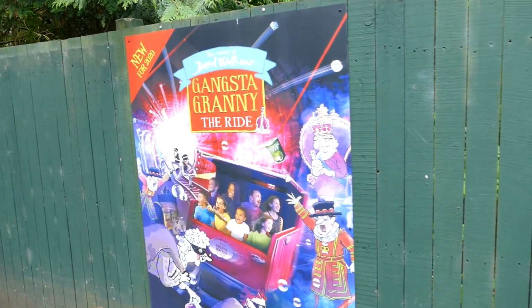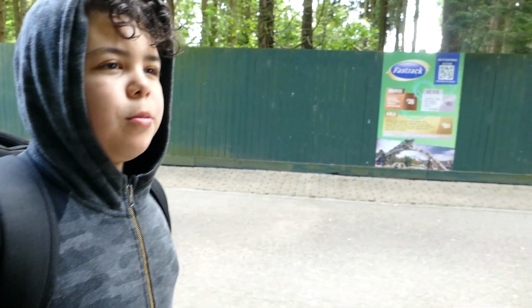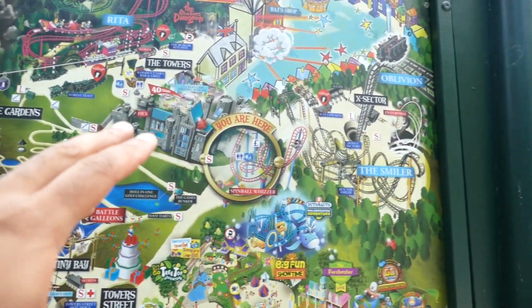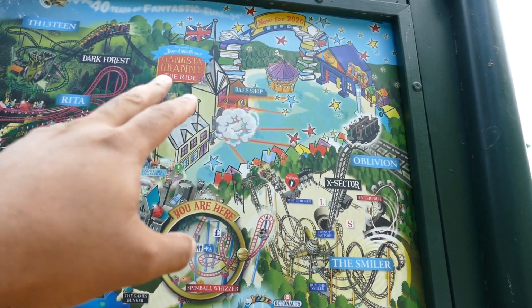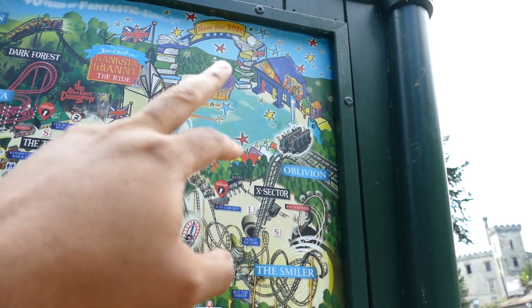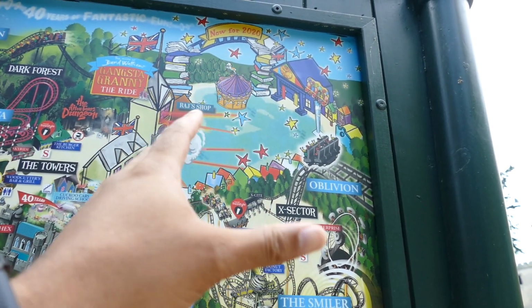Okay, we've got Gangster Granny here, poster ready for 2020. Are you looking forward to it, Lewis? I haven't really heard much about it. Because I know you've heard a lot about it, but I haven't really heard that much about it, so I don't really know yet. What's really interesting is that we're at the park market at the moment, and it does say just at the top here, new for 2020, like a new area. Yeah, we know that Gangster Granny is going to be opening. However, this new area here says new for 2020, so I don't know if that blends in with Gangster Granny because it's got books and stuff. But I don't know if they're going to be changing this whole area here.